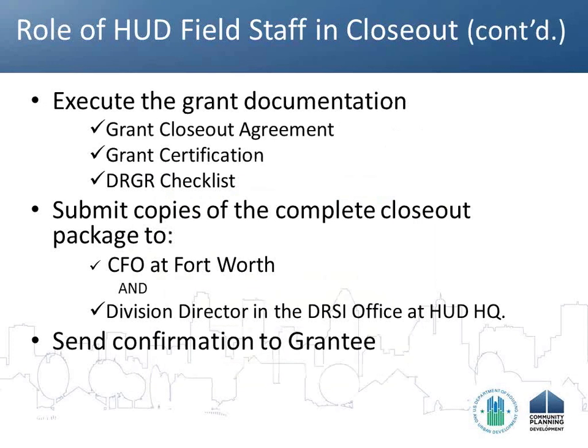So here's the role of the HUD staff. They execute the grant document. These are the documents that make the completed closeout documentation package that gets submitted to headquarters. We execute the documentation, and then the CPD specialist submits this completed package to the CFO at Fort Worth, and if it's a field-held grant, the paperwork stays at the field. If it's a headquarters-held grant, then the original documentation comes to the DRSI office.